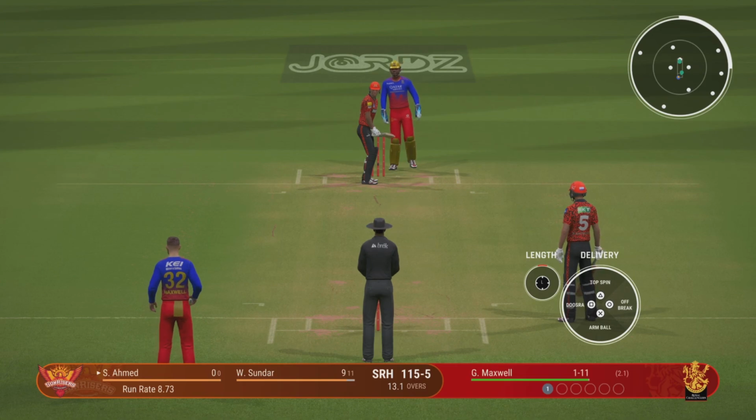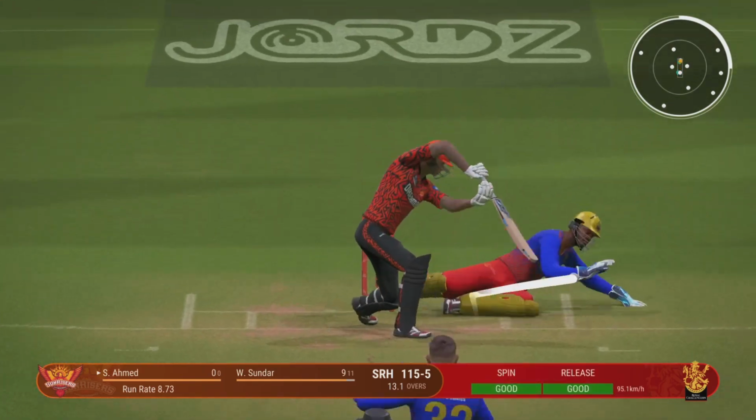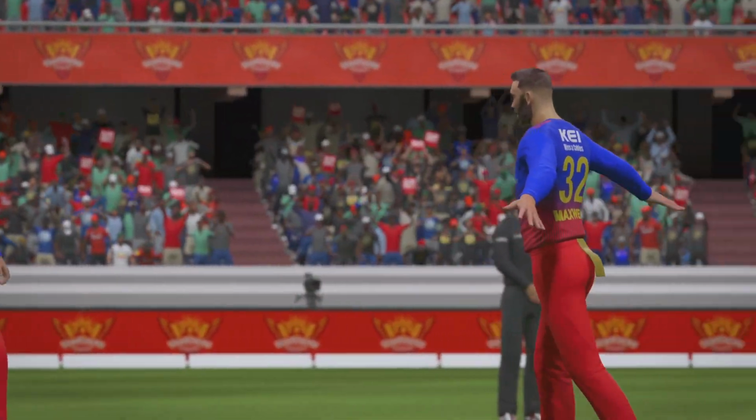Someone different now to bowl at. Brings a different set of problems. I feel it's just a matter of pitching the ball up and getting them onto the front foot. And gone. Amazing from the keeper. Oh, wow. Brilliant reactions and what a catch.